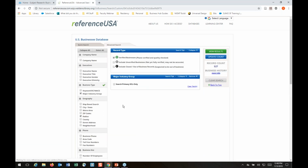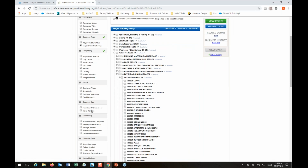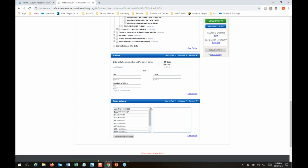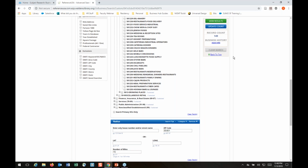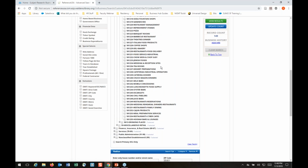So if you want to revise your search, you certainly could. You could do it by number of employees, sales volume. So we want to see maybe only the organizations that make less than 500,000. And then we update the count, and now we're down to 149. And so you could review those results again.